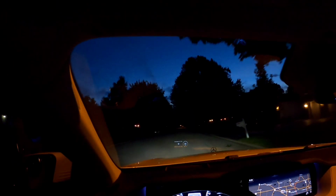For starters, if you're used to something like a GLC, C-Class, E-Class, or whatever it may be, you might notice that the throttle is mapped a little bit differently in the S550, and that is because the S-Class is aimed more towards driver comfort as well as luxury, whereas a C-Class is a bit peppier for a reason, because it's not as refined, not as sophisticated as the S-Class, but still very luxurious as you would expect from Mercedes-Benz. As you can see, the high beams are on.